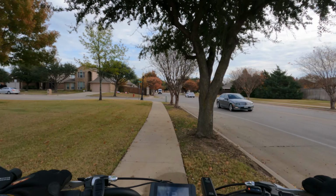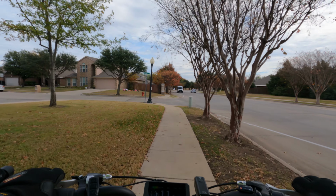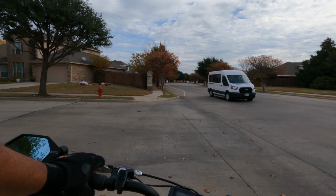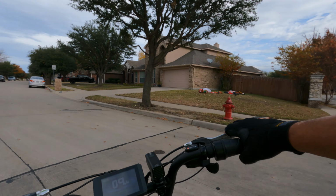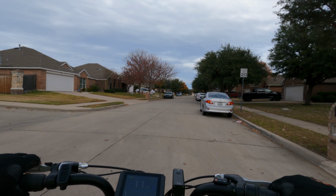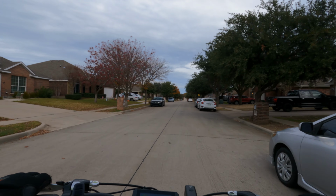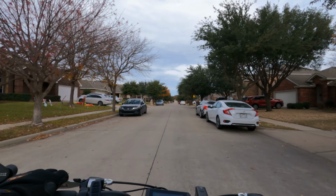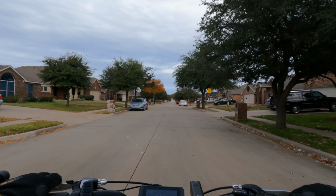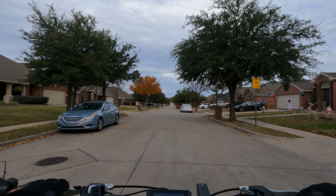I mean, it just made this a better bike. It took what was, in my opinion, a really pretty good bike and made it, well, just better. Better performance, just better everything.